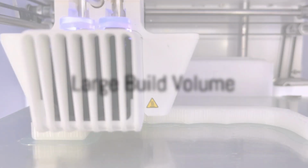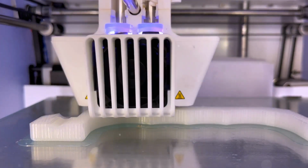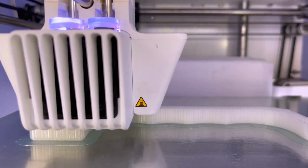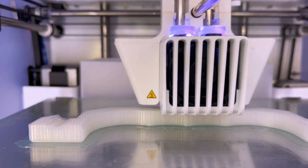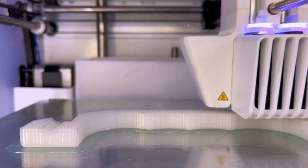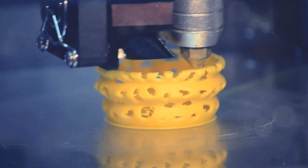But that's not all. The Creality Neo also boasts of a large build volume. This means you can print larger models, or multiple smaller models at once, making it an efficient choice for those with high-volume printing needs. Finally, the Creality Neo is known for its excellent customer support.